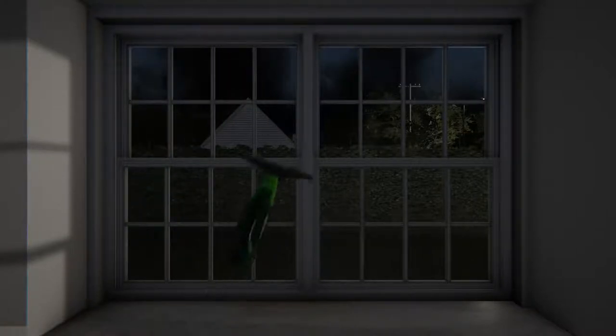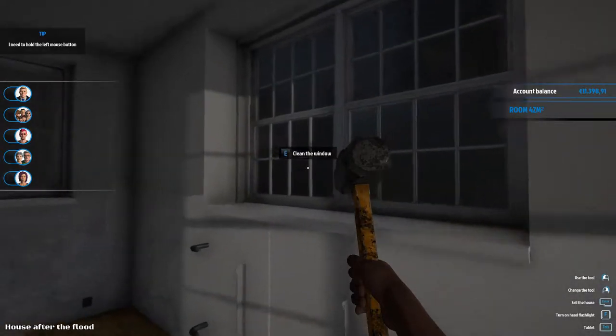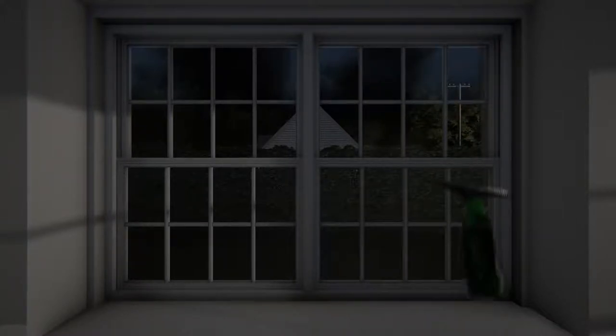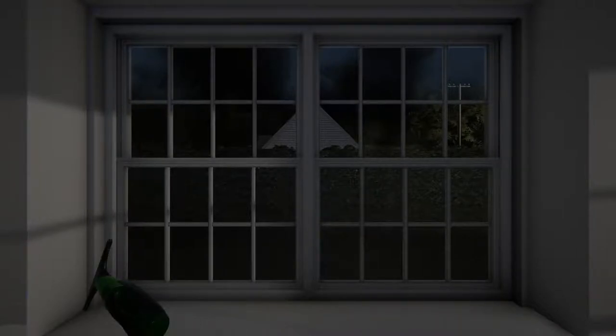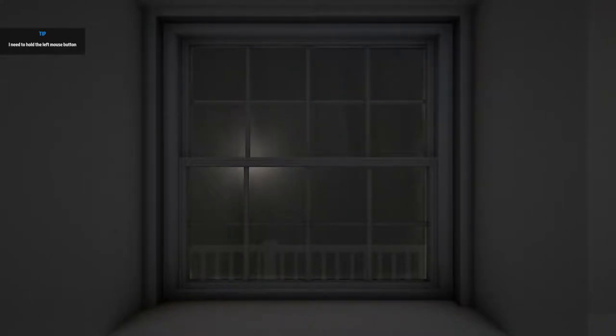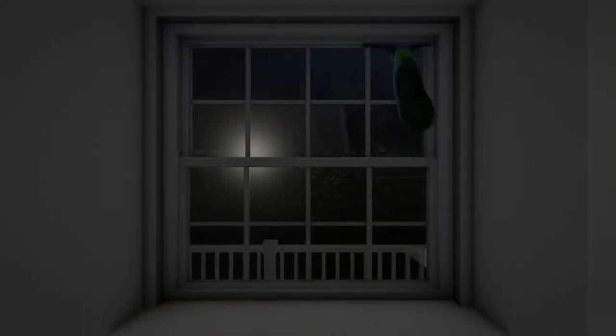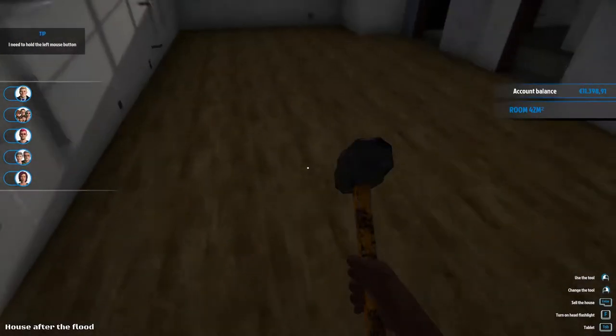Yeah, I guess we missed a spot. Come on. Oh, that was terrible. It's kind of tricky. We need to do it fast. And the last window for this room, at least. All right.